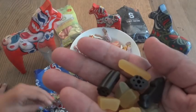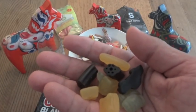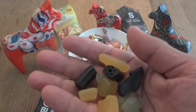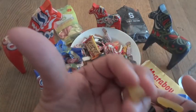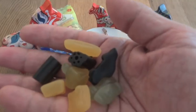Okay. There's a bunch of things. Yeah, this is a weird little face thing. Got a little orange peel. Did you try this one? Nope. I think it's lemon, which is this one's favorite flavor. You should try this. Here's a lemon.